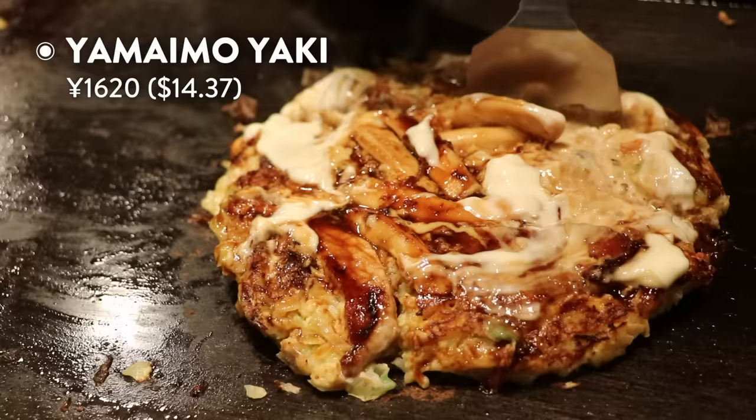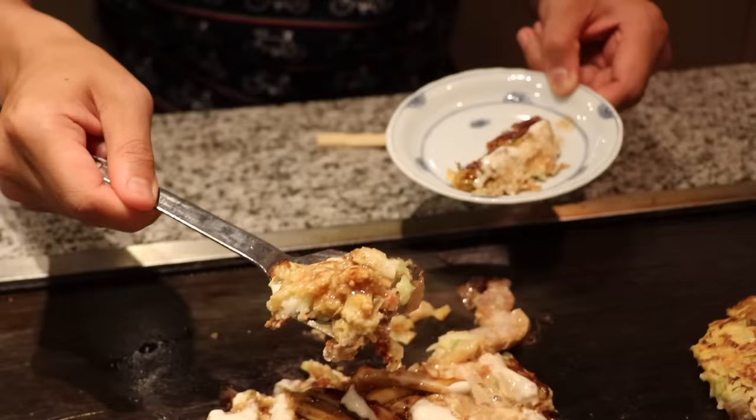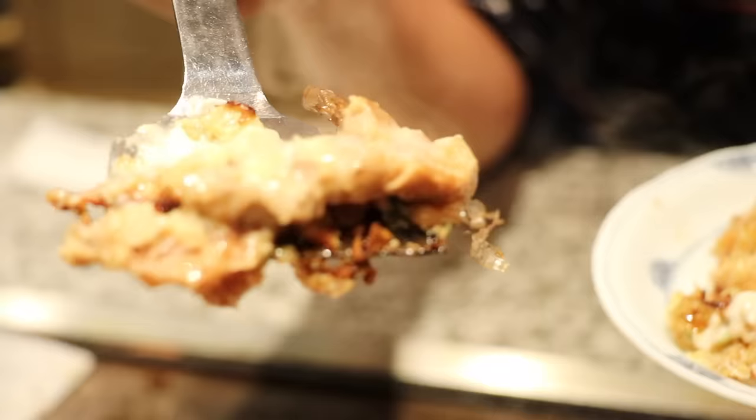Oh, by the way, you can ask the staff if you want more sauce, because for me, it's never too much sauce! Huge piece of pork right there. Look at that ika. This is the Yamaimo Yaki, and it has ika, you can see there, and you got the pork. The reason why they call it Yamaimo Yaki is because they use a sticky yam.